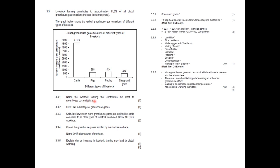3.3.1. Name the livestock farming that contributes the least to greenhouse gas emissions. So which one contributes the least? We can see it's sheep and goats. 3.3.2. One advantage of greenhouse gases. We know greenhouse gases trap heat, and that is what keeps the earth warm to sustain and maintain life.